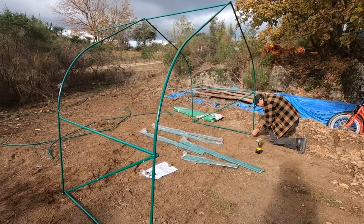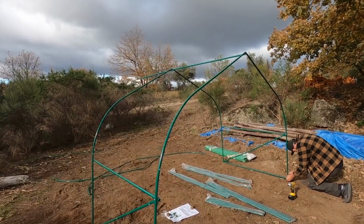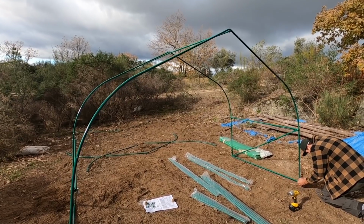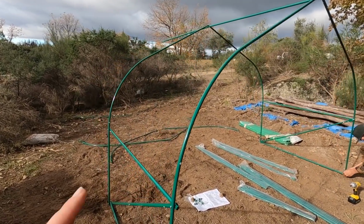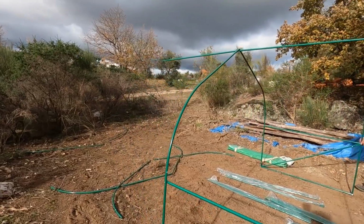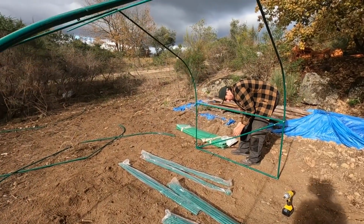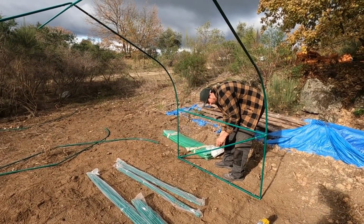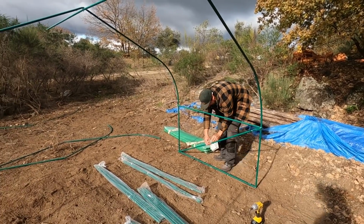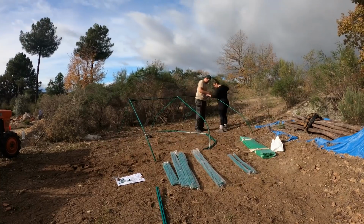The first segment is complete. I quite like the little pointy bit at the top. It looks really cute. So it's a good height, 2 meters in the center, and I think there's 5 of these portions, so it's 6 meters long, which means we'll be able to fit everything and then some from the barn inside, which is exactly what we needed it for. And because it's a polytunnel greenhouse thing, once we're finished with it, it'll go into my garden and I can grow stuff in it. Yeah!